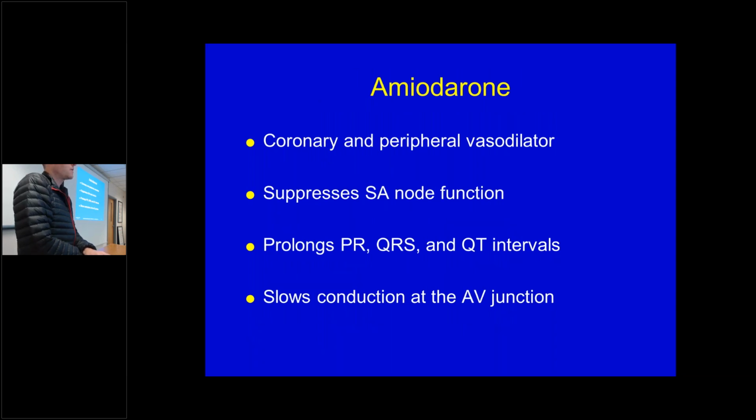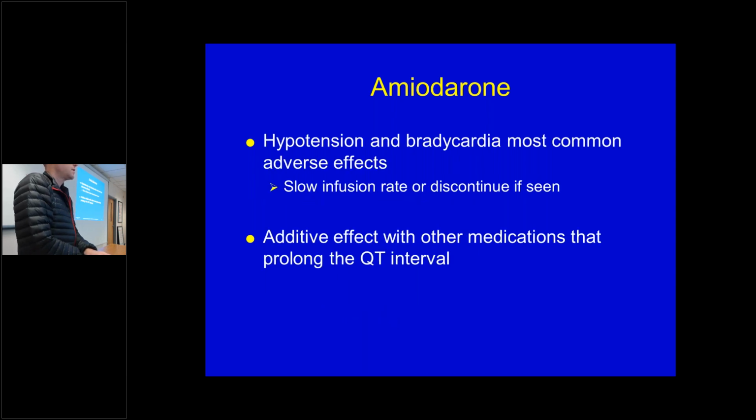It's a coronary and peripheral vasodilator and suppresses the SA node function. It can cause a slightly wider QRS and slows conduction at the AV junction. Side effects, this is why sometimes we don't use it: it is more prone to hypotension and bradycardia, depending on how fast and how much you're giving, and it can prolong the QT. Amiodarone actually has multiple functions. It has calcium channel blocker and sodium channel blocker properties. Depending on which dose you give, it will have different effects on the patient.